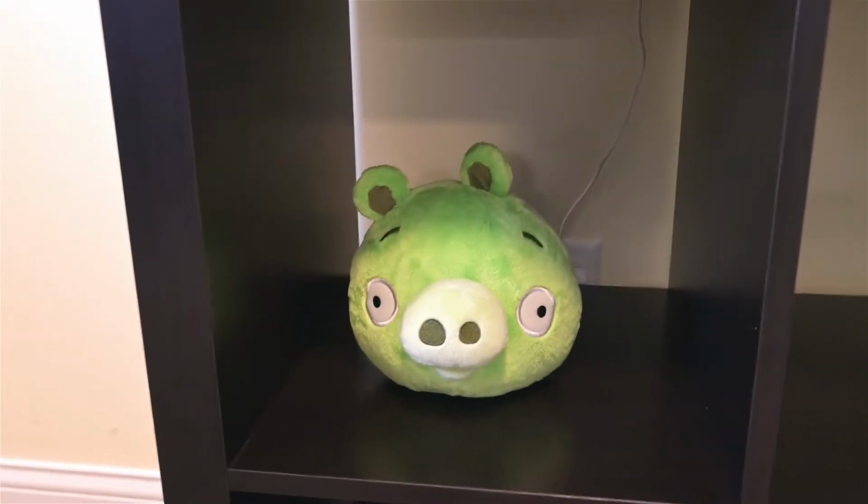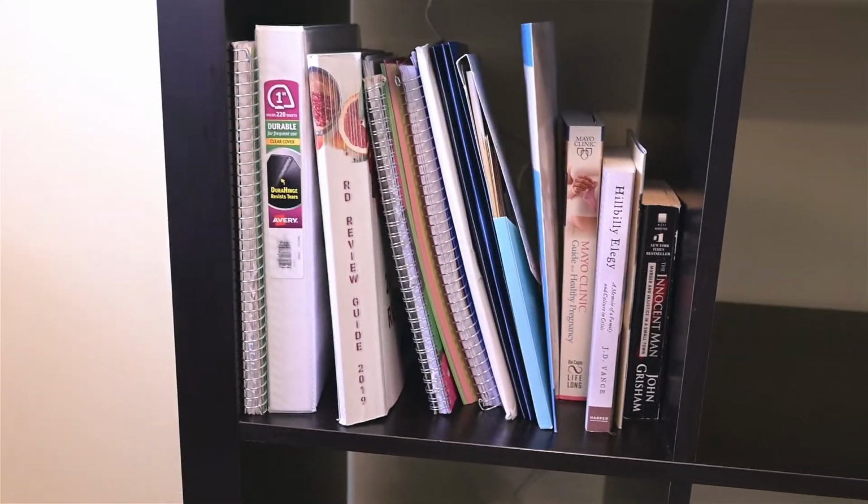Here's our Angry Bird. Not sure what that's doing here. We don't keep many books up here, but that's my wife's books on the left, mine on the right. And a few family pictures.